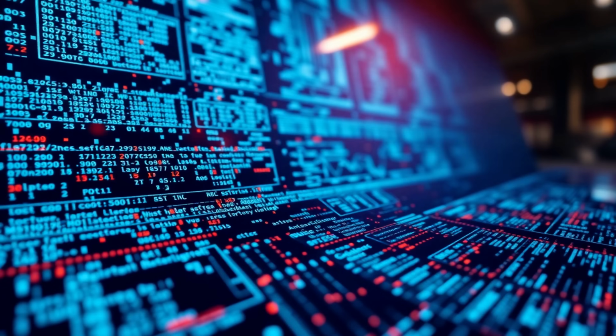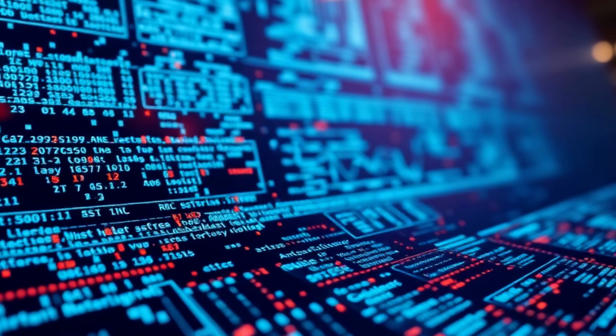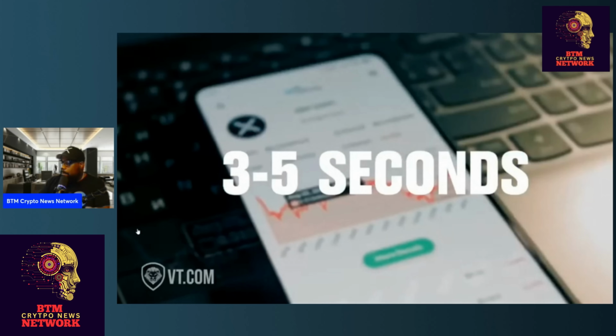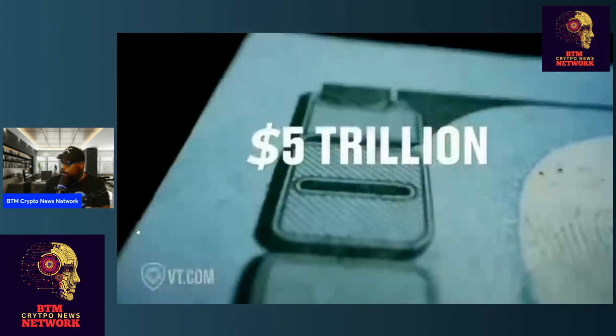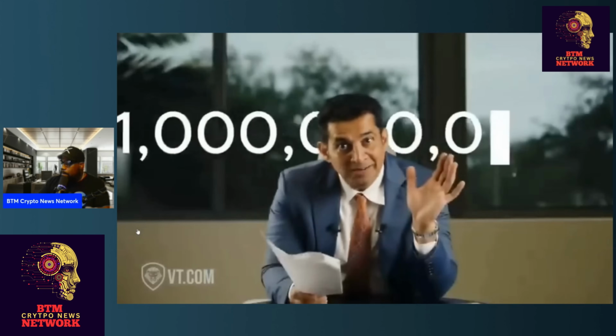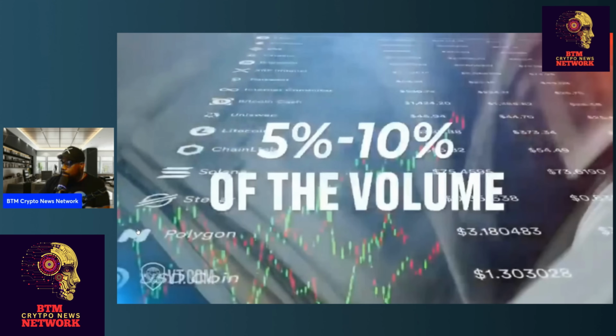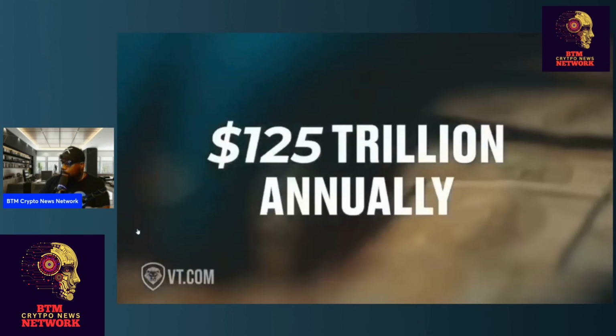Let's say that happens. If XRP replaces Swift and FedNow, you know what happens? Let me give you some numbers here. XRP's ledger processes transactions in 3 to 5 seconds at nearly no cost, making it significantly faster and cheaper than Swift. Swift processes $5 trillion daily, or 1.25 quadrillion annually. If XRP captures 5 to 10% of volume, let's just say 10% of volume, $125 trillion annually.